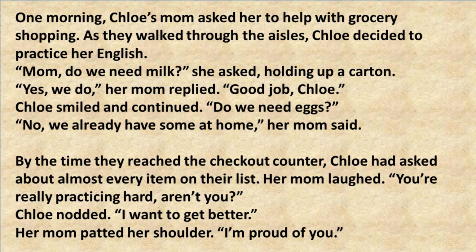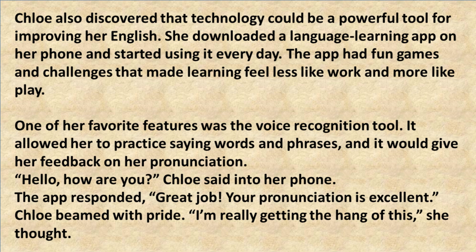By the time they reached the checkout counter, Chloe had asked about almost every item on their list. Her mom laughed. "You're really practicing hard, aren't you?" Chloe nodded. "I want to get better." Her mom patted her shoulder. "I'm proud of you."